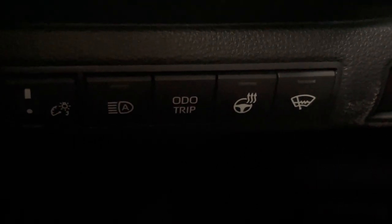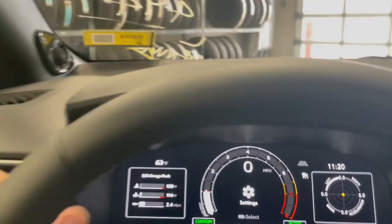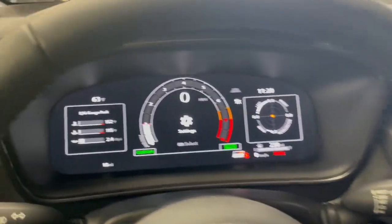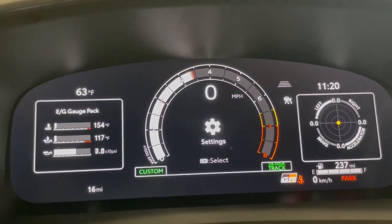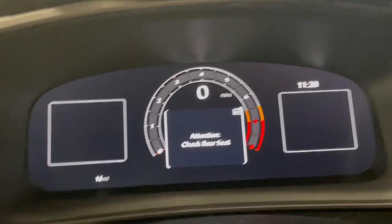Over by my knee, there's the heated steering wheel, de-icing function, and automatic high beams, and then there's your instrument cluster. It's a really comfortable seat. You also see this has the JBL sound. Like I said, more than enough modern amenities for a practical sports car. And let's give it one good rev so you can have a nice listen. Nice. Let's shut this off.